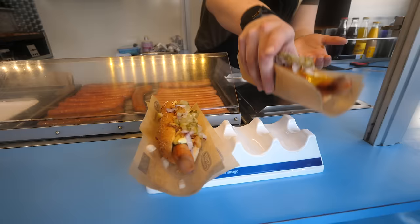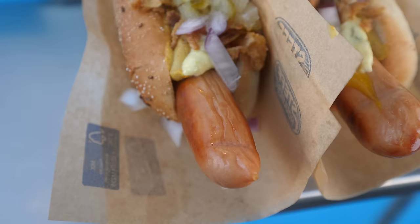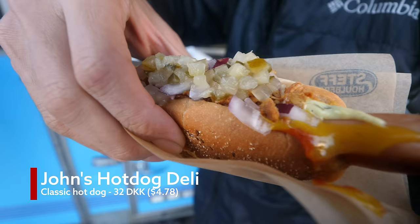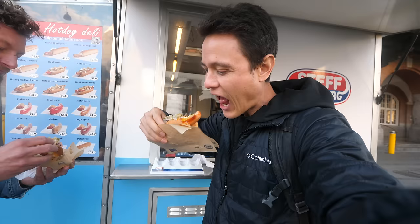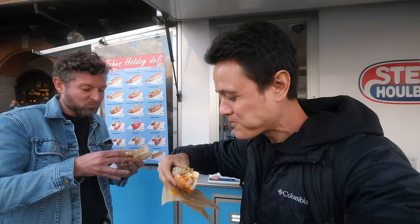I just love to take it back to the classic, to the tradition. This is as traditional of a Danish hot dog as possible. With different kinds of topping, we have ketchup, mustard. Remoulade. Oh yeah, okay. Cucumbers, onions, raw and fried. Okay, and then some ketchup and mustard. Oh wow, it's so awesome.